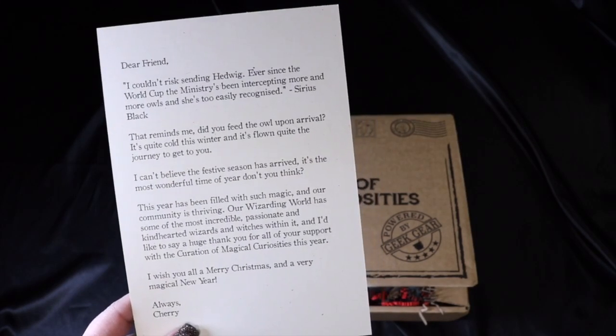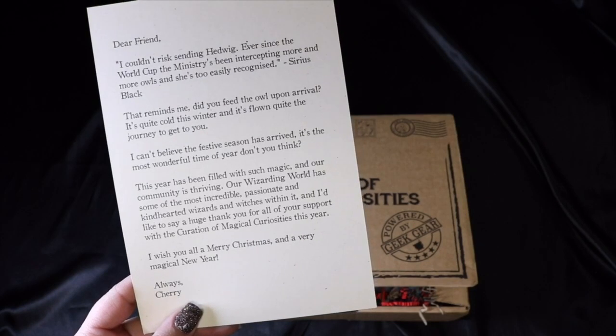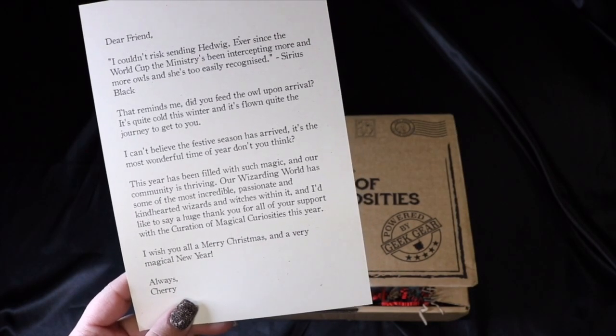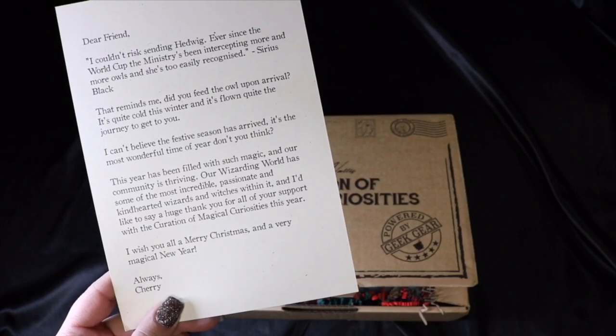"Dear friend, I couldn't risk sending Hedwig. Ever since the World Cup, the Ministry's been intercepting more and more owls, and she's too easily recognized. Sirius Black. That reminds me, did you feed the owl upon arrival? I definitely did. It's quite cold this winter, and it's flown quite the journey to get to you. I can't believe the festive season has arrived. It's the most wonderful time of the year, don't you think? This year has been filled with such magic and our community is thriving. Our wizarding world has some of the most incredible, passionate, and kind-hearted wizards and witches within it. And I'd like to say a huge thank you for all of your support with the curation of magical curiosities this year. I wish you all a Merry Christmas and a very magical New Year. Always, Cherry."